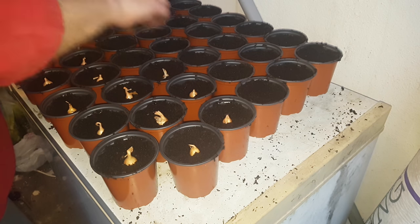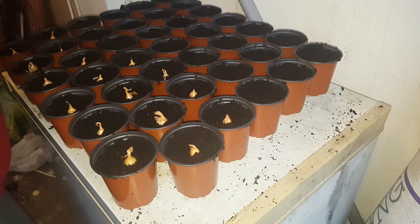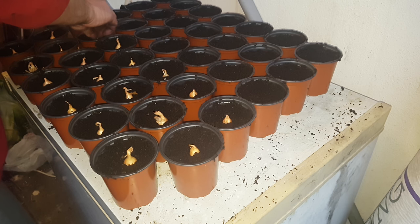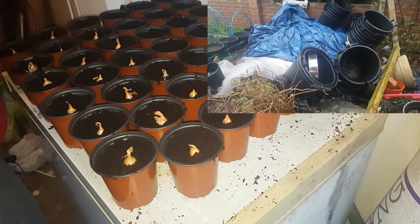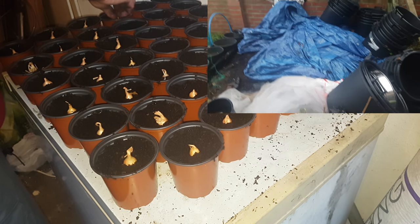As Baldrick might say, I have a cunning plan. I just wish you could see what my garden and my allotment looks like in my head. Anyhow, it's very different to reality. There you can see the garden, the way it is now.